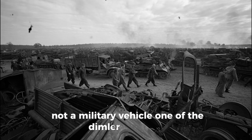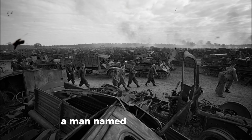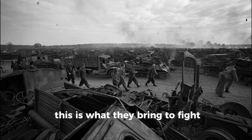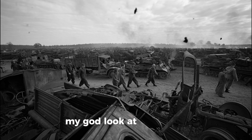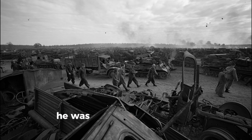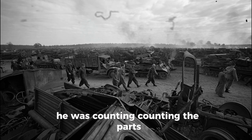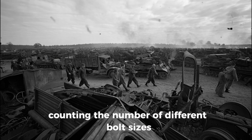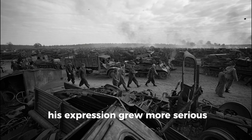One of the Daimler engineers, a man named Friedrich Baer, actually laughed. "This is what they bring to fight the Wehrmacht? Mein Gott, look at this engine. We built better motors in 1930." But Schneider didn't laugh. He was counting the parts, counting the fasteners, counting the number of different bolt sizes. His expression grew more serious.